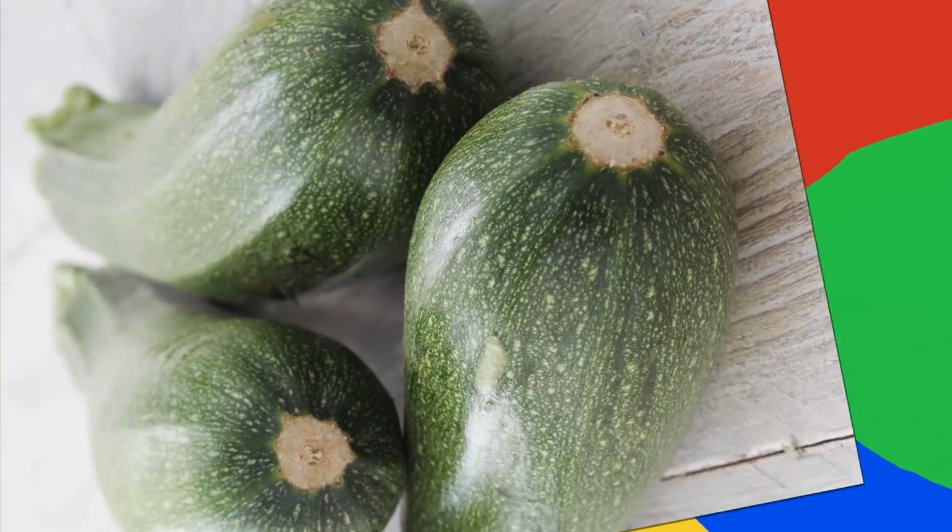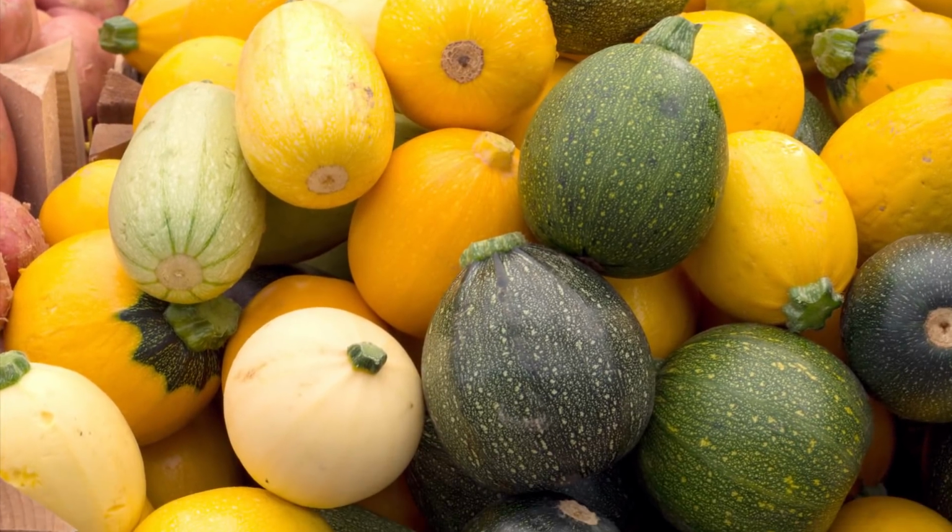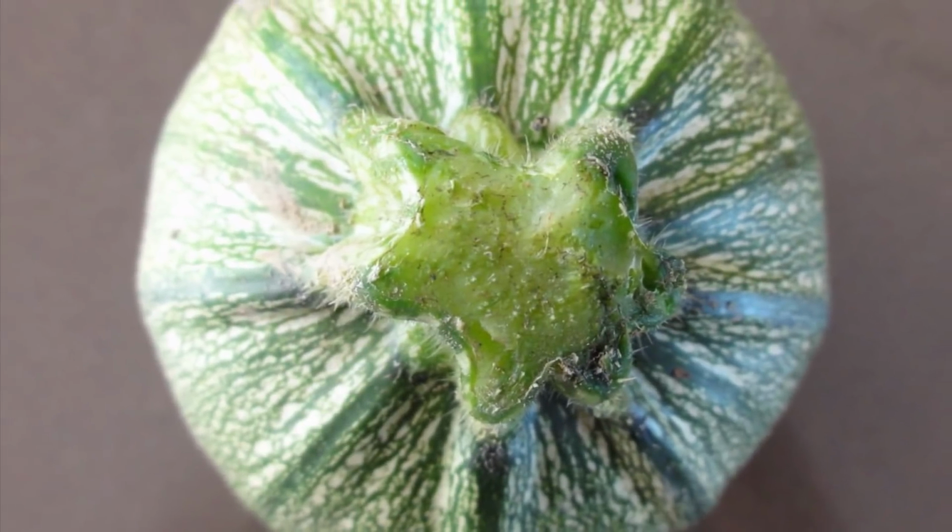Mini courgette. We all know how a zucchini looks, considering it's a staple ingredient for most dishes. But what if I told you it has a small round version? Everyone, meet the mini courgette.